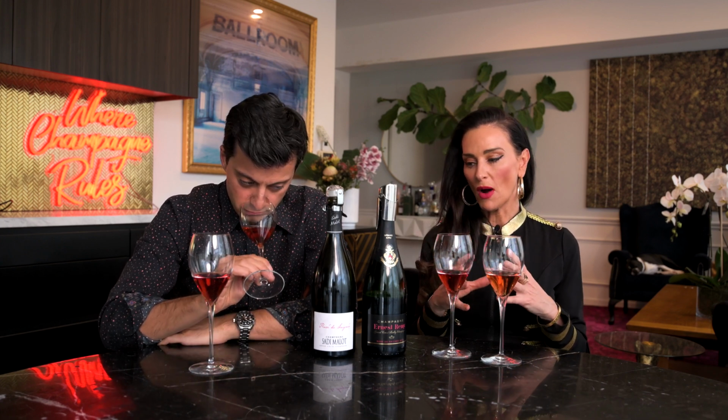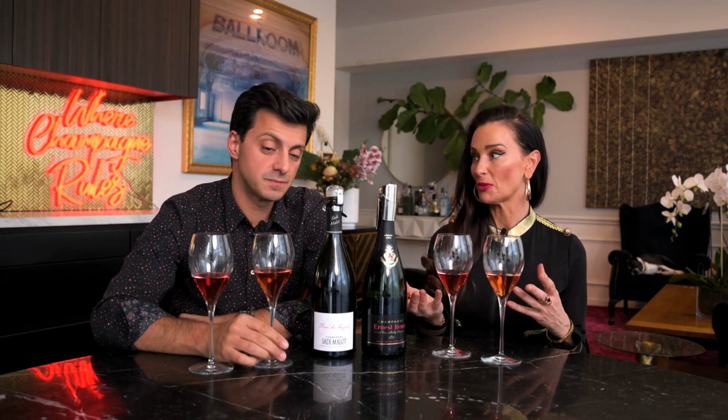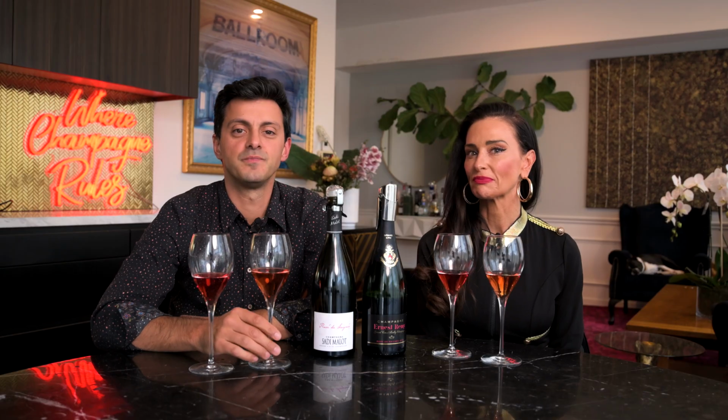It is a beautiful wine. They're very different, the two wines. As you say, they're both Grand Cru villages. So both vintage, both Pinot Noir dominant, but with slightly different styles between them. Definitely, you can see that.